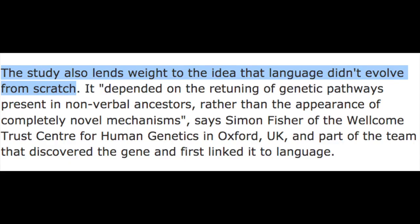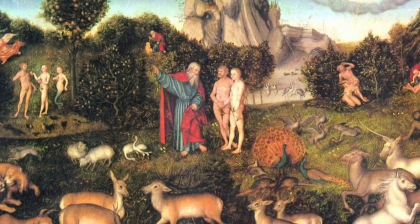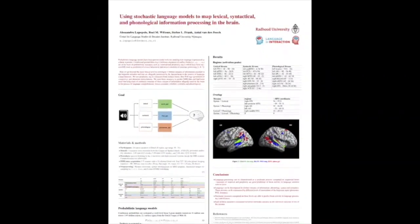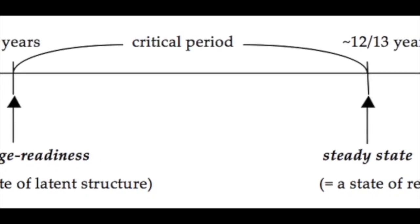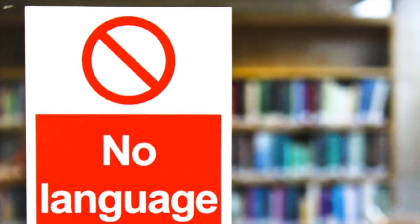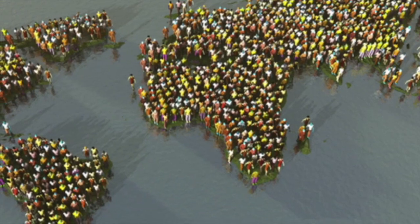The study also lends weight to the idea that language didn't evolve from scratch, and he's correct. God taught Adam, and it's the only way language could possibly exist. Proven from over 300 years of observable tests, no one over the age of 13 has ever been able to learn language without acquiring L1 first.